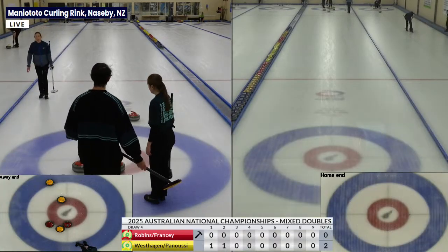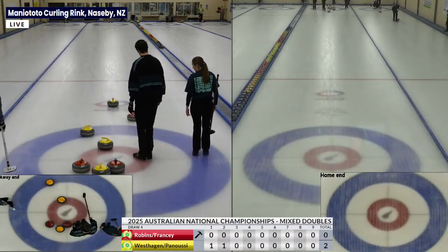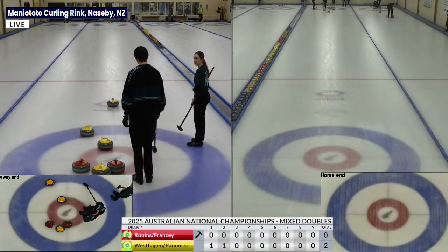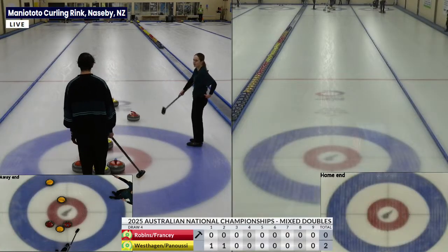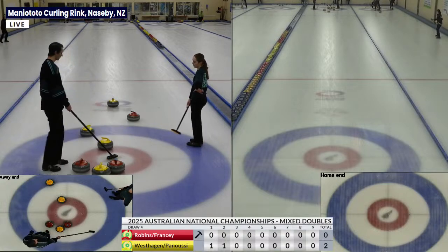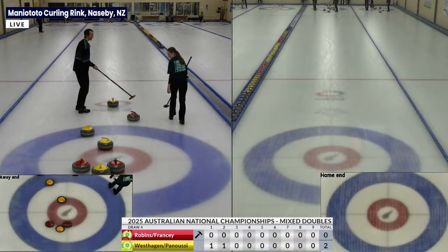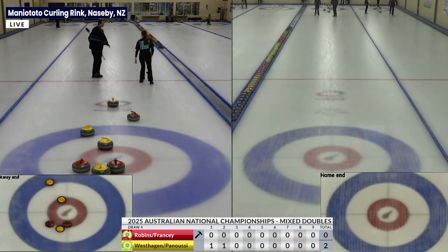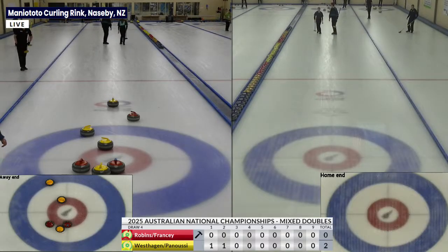Owner and Cheap D. Second end finished with team Gil Hewitt with 1 point. And despite having a lot of yellow rocks around the button, they couldn't promote any of those to score more. Their third end has started.